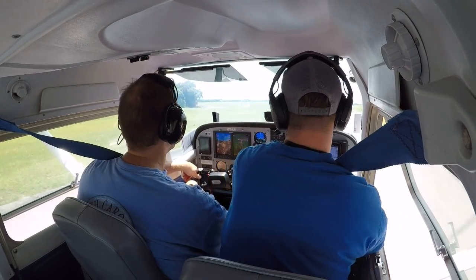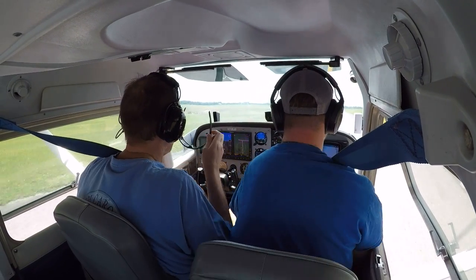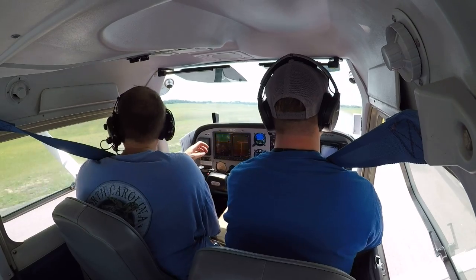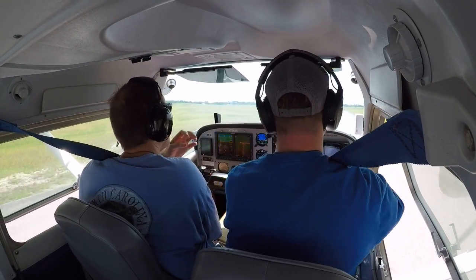I got you. My controls. Grab them. I'm going to show you a soft field anyway. So this works out, even though my legs are so high up. So soft field, like we talked about, it's as if we're taking off on this grass right here. That's an easy example.